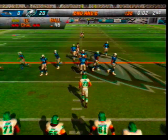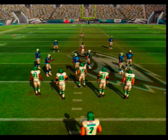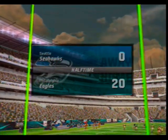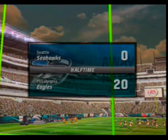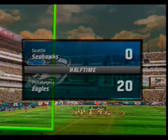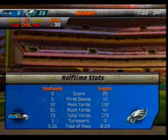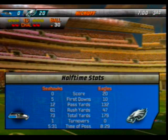And this should be the last play of the half. On the 45-yard line. So after the first two quarters of play, the score is 20-0, Eagles. We're ready to begin the third quarter of play.